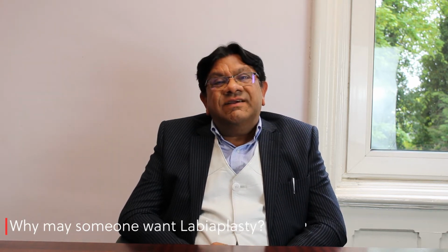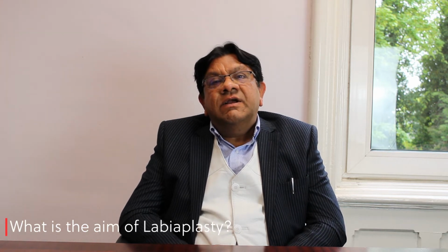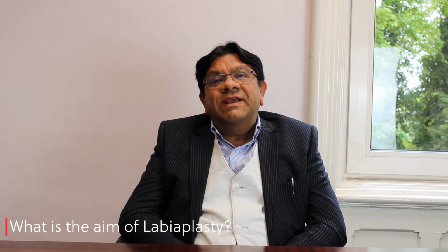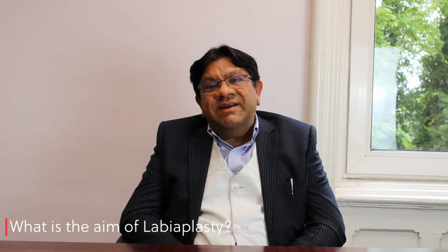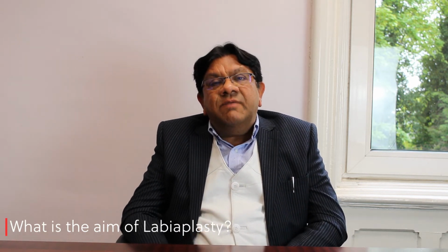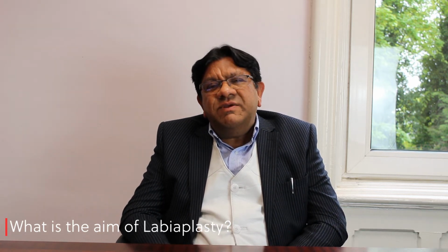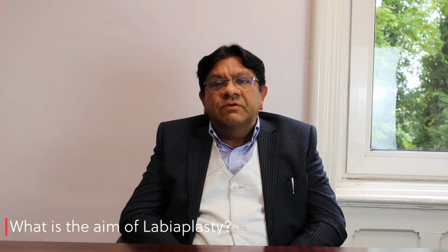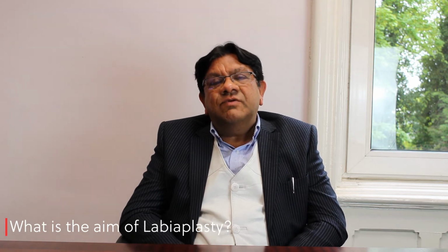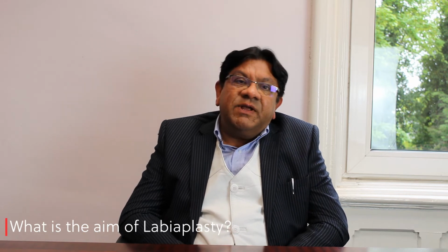So the aim of this surgery is to re-establish the normal shape of the labia, and that requires trimming of the excessive tissue to regain the normal shape, where there is aesthetically a balanced portion and proportion between the outer lip and the inner lip. Aesthetically it should be just at the level or maybe slightly protruding out of the outer lips. If there is excessive protrusion, that is due to an abnormally excessive amount of tissue which requires trimming.